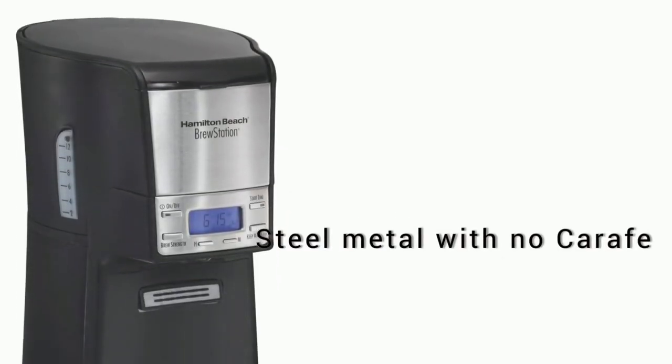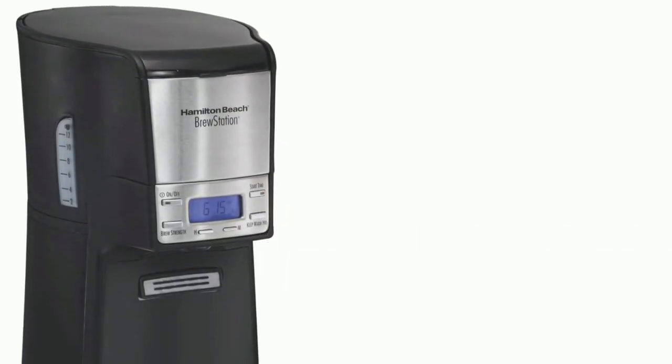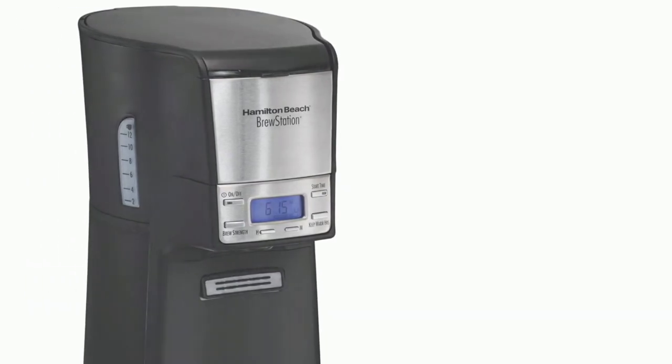The material is steel metal with a carafe that keeps your coffee fresh and warm. Just choose the type of coffee you want to drink, like bold, regular or iced coffee.